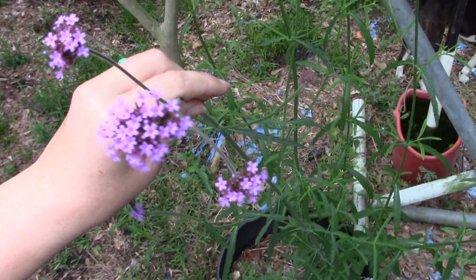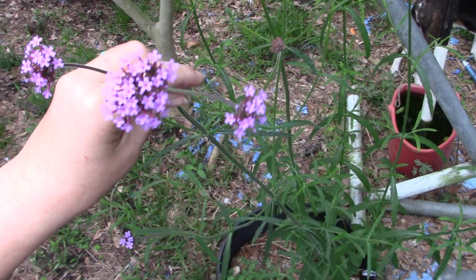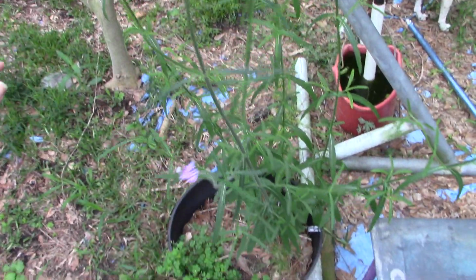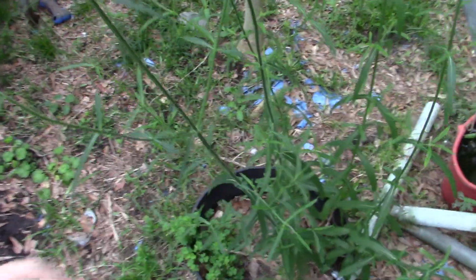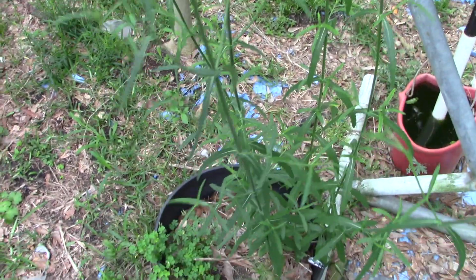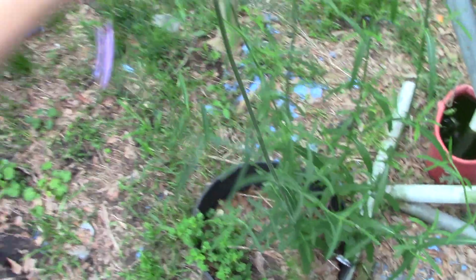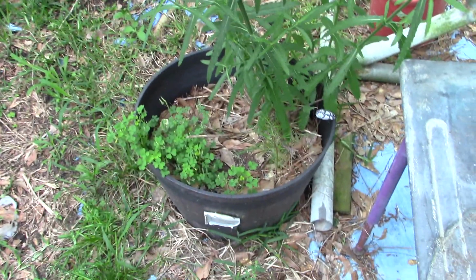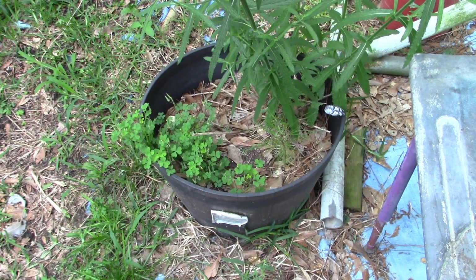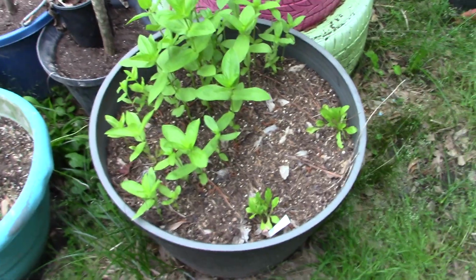I believe this is the purple lantana, and the hummingbirds and butterflies absolutely love this. It does reseed and come back on its own every year. And this, I am 5'9½", and this plant is just a little bit taller than I am. So it is in a barrel. It does get big. I think it would be fine in my ground, but just having the bed space for it at the moment is not the best for us.